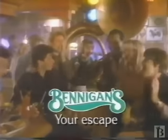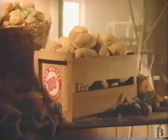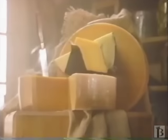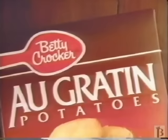It's your escape. Betty Crocker says, quote, only 100% Idaho russet potatoes, real cheddar cheese, and a very special taste. Say au gratin potatoes from Betty Crocker and say something special.